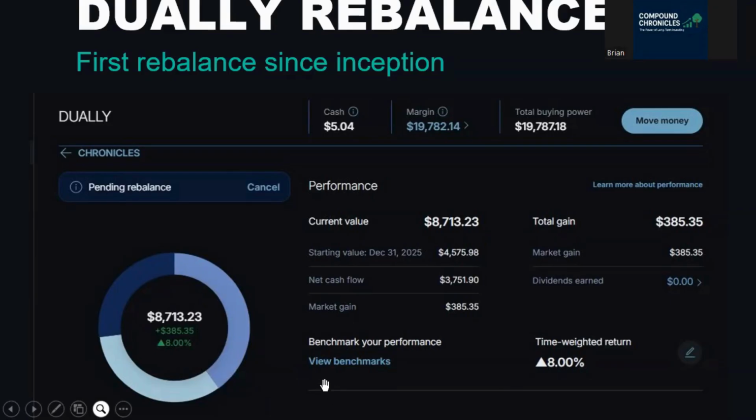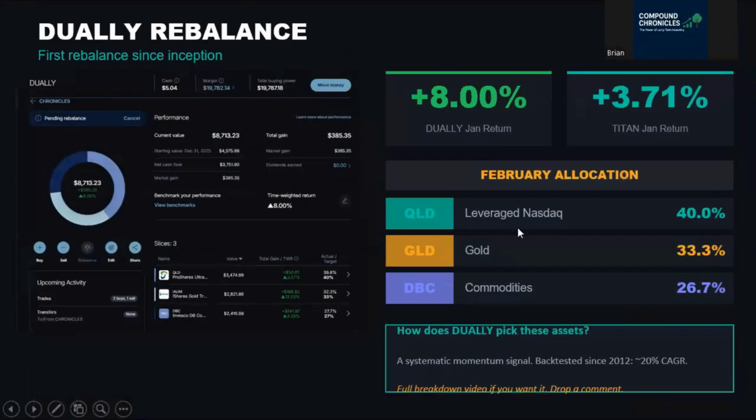Do I expect this? Again, this is pretty heavy in gold. Do I expect gold to keep going up 12, 13% every month? I doubt it. But as a momentum trader with this portfolio right here, we're going to ride the momentum and see what it brings us. But taking a look over here, 8% Dolly for January.